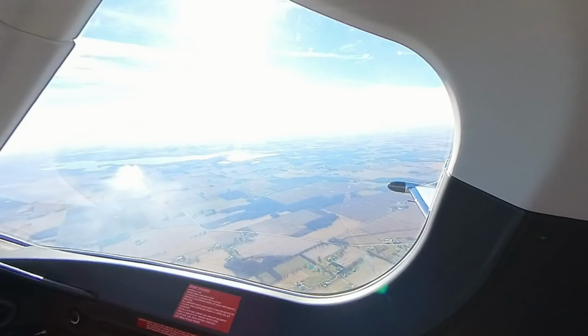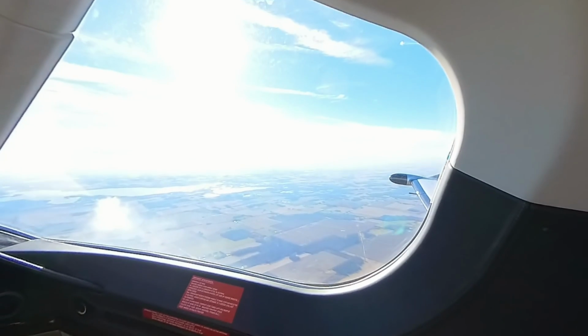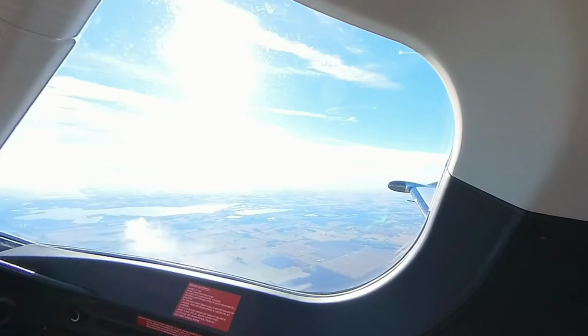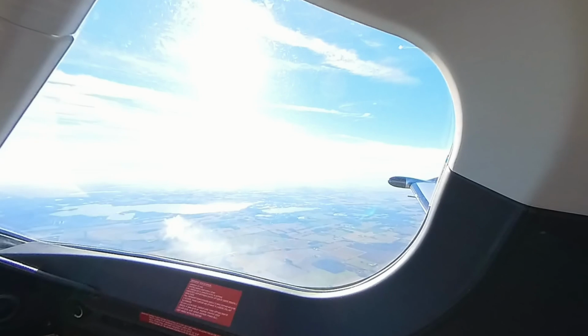Twilight 87, contact Chicago approach, 128.2, maintain 250 knots. Alright, 921 November Golf, contact Chicago Center, 119.85. Center 119.85, 1 November Golf. Good day.